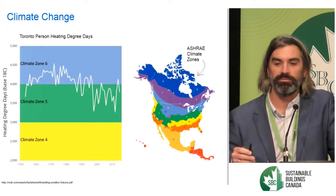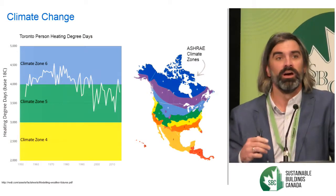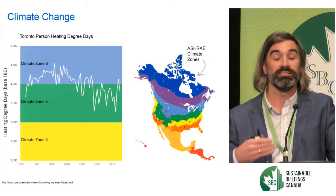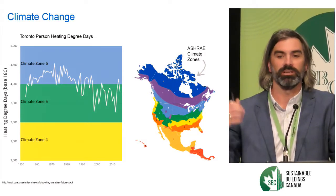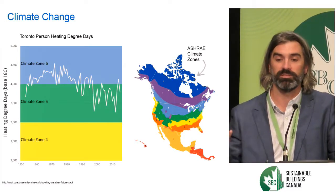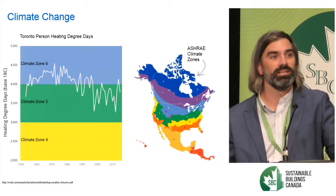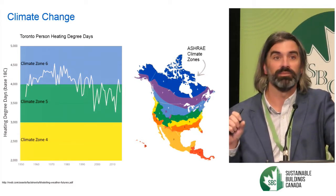So this is a graph of heating degree days. Heating degree days are an indication of when a building is going to need heat to remain comfortable inside. So if there's more heating degree days, that means it's colder outside. This is historic data from 1950 up to 2014 from Pearson Airport. And you can see a definite trend of those heating degree days decreasing from climate zone 6 all the way down into climate zone 5.